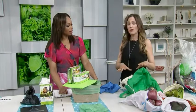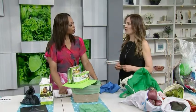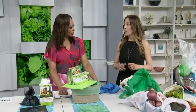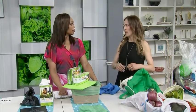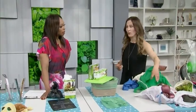And the reason we want to use reusable shopping bags in particular is because it takes 500 to 700 years to break down one plastic bag. So if you think about it, all the shopping bags that have been produced to date still have not broken down. Unbelievable. Ever since we started using plastic shopping bags, they're still out there. It's a huge problem.